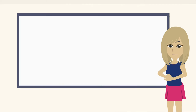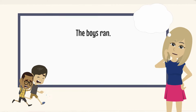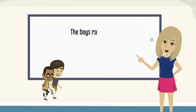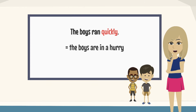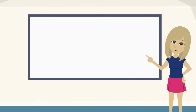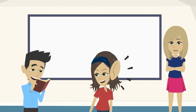For example, the boys ran. There is no adverb of manner in this sentence, so we can only imagine how fast the boys are running. The boys ran quickly. The adverb of manner is quickly. It tells us that the boys are in a hurry. Adverbs of manner are really useful because we can add extra details to what we are saying. This makes what we say more interesting to the listener or reader.